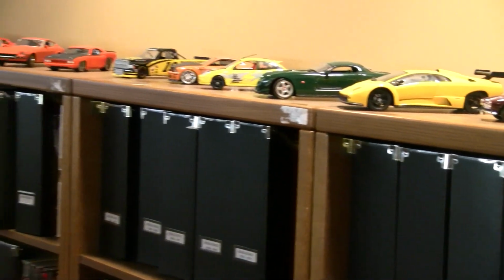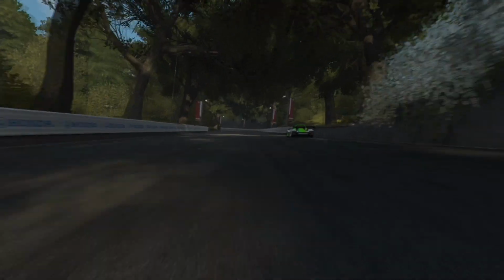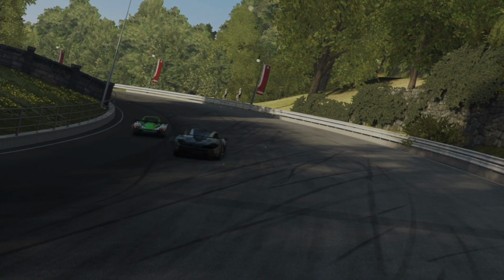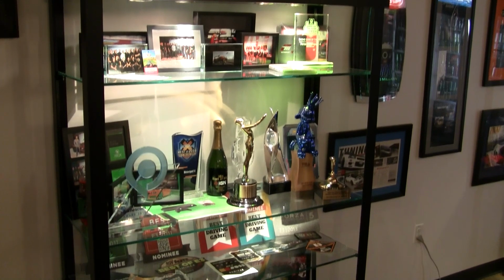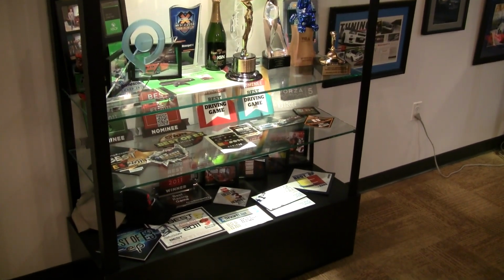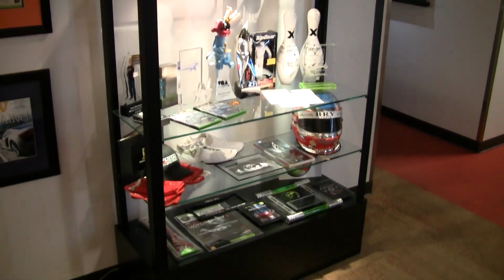And a lot of the data now is supplied by car manufacturers or racing teams, so they get it directly from them. But in the past, you can see these guys really go all out to make it as realistic as they can. And then finally on the tour, as I was walking through, I saw their awards cases, or showcases, I guess you could call them, and it was pretty cool to see all the awards that these guys have got over the years.